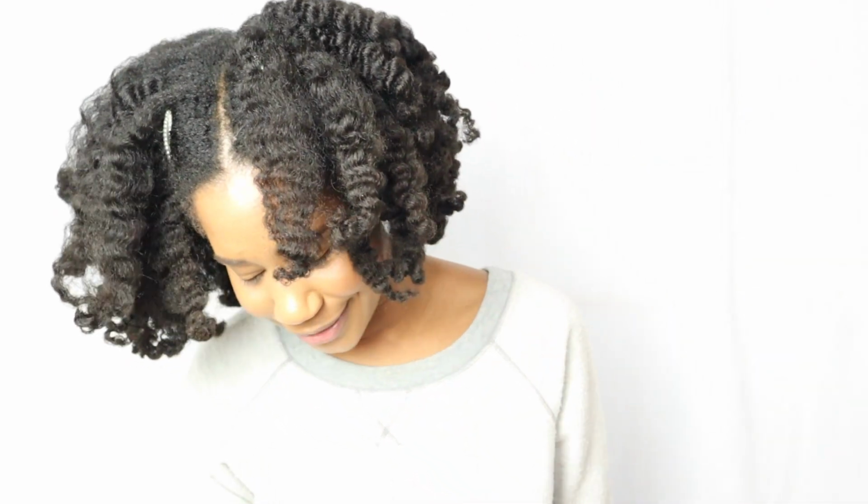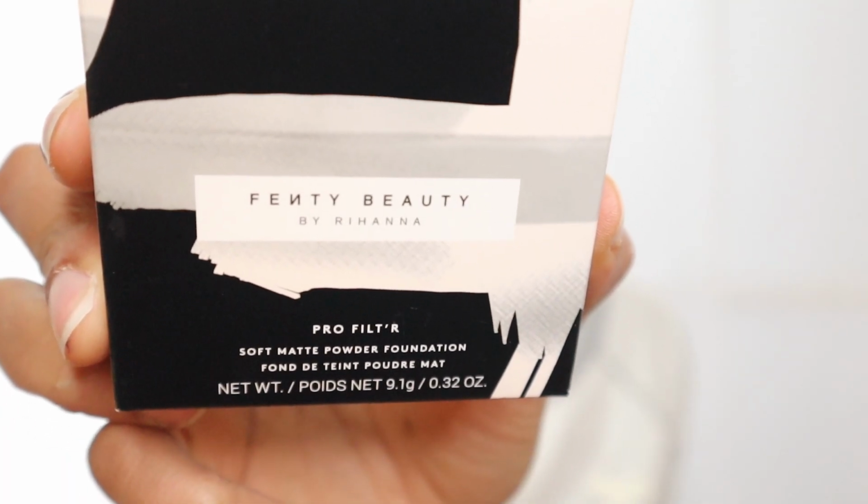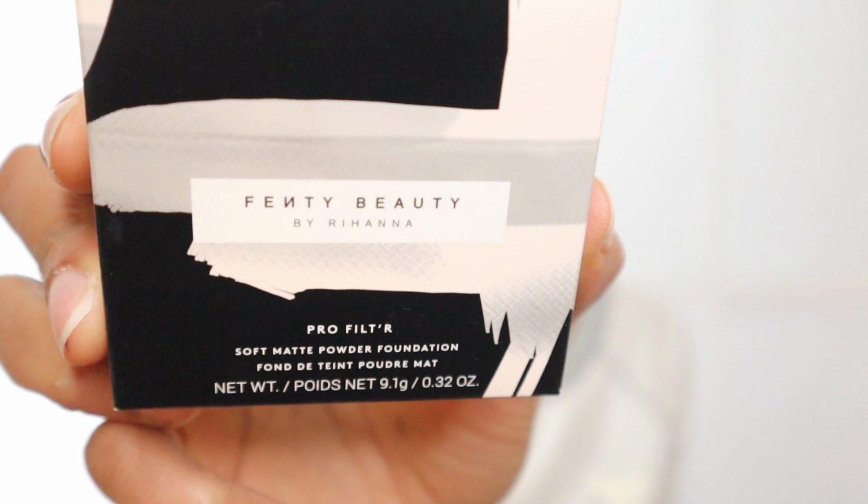Okay, and then I went to Sephora. So my brother and sister-in-law got me this really nice present, but I had already actually had that at home. So I took it back to Sephora and I got some other things to replace it. And of course I got some makeup. I got the Fenty Beauty Pro Filter Soft Matte Powder Foundation in the shade 340.